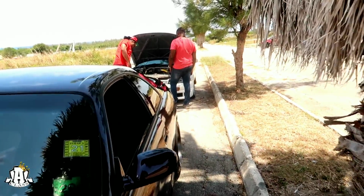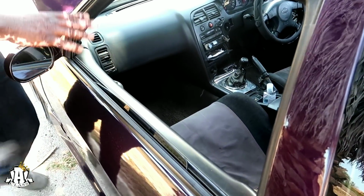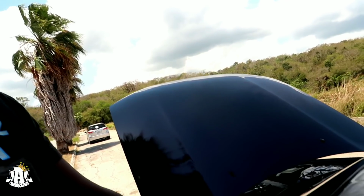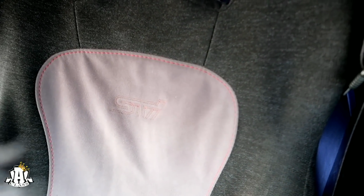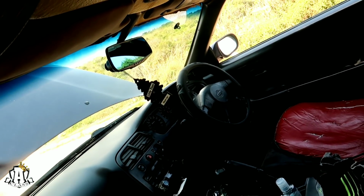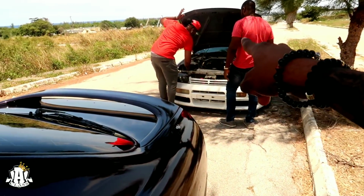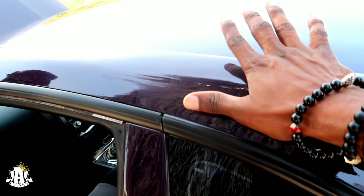Alright, so the seats that are on this, these are not factory seats. I got them with the car, but they're not factory seats. I think these came out of an STI. I'm not too exactly sure. Yeah, man, it's an STI. You can see the STI badge right there. Interior needs to be done over. But it's nice though, you know what I mean? So basically this is a stock setup, engine wise. Right, engine wise, but the paint on this is bad, bro.